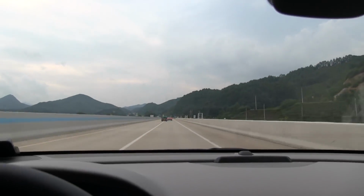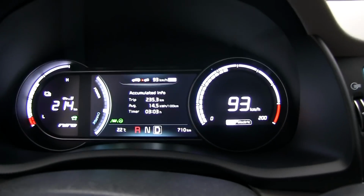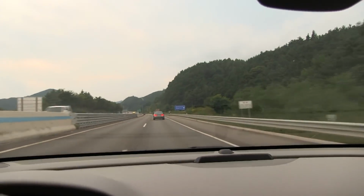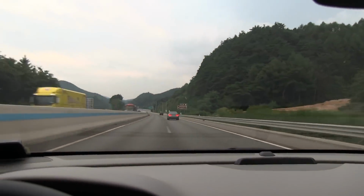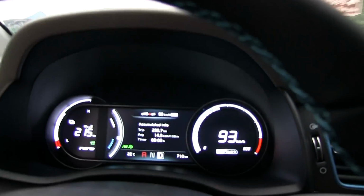We are heading back to Seoul. Now we take a little detour, and the consumption seems very high now. You see, it's like 145 watt per kilometer. What? Someone driving slower than me? How is that possible? Okay, now I don't know what the heck he was doing. He or she. But let's see. We'll wait for LFA to kick in. There, yes. Okay.